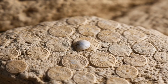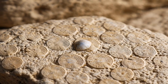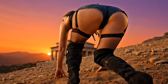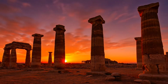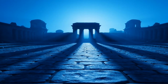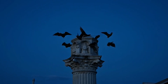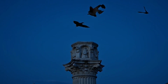The specific type of limestone used here is a nummulitic limestone, rich in fossilized marine organisms. I am climbing a series of fallen steps to get a better view of the sunset over the mountains. As the sun sets, the temperature drops rapidly, a characteristic of the high-altitude desert climate. The acoustics of the site change at night due to the cooler air density. Bats have taken up residence in the higher niches of the Temple of Jupiter, emerging at dusk to feed.